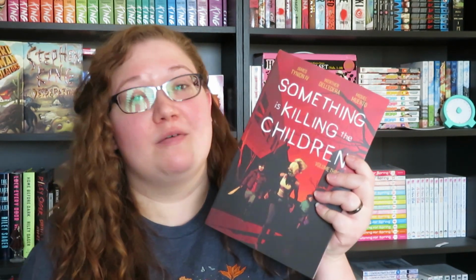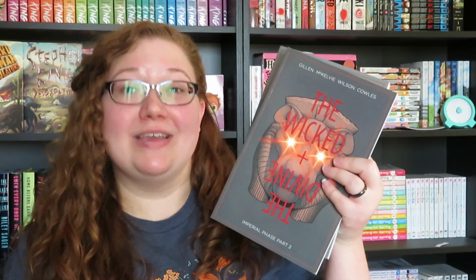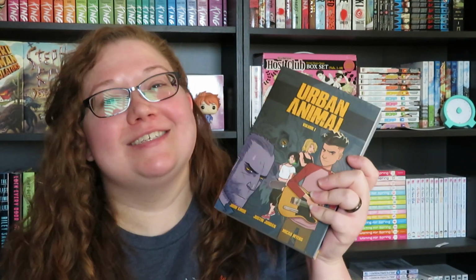Once and Future Volume 3, Parliament of Magpies by Kieron Gillen. Something Is Killing the Children, Volume 3 by James Tynion IV. Wayward, Volume 4, Threads and Portents by Jim Zub. The Wicked and the Divine, Imperial Phase Part 1 and Part 2 by Kieron Gillen. And then a couple graphic novels, Bang Bang Boom, Volume 2 by Melanie Schoen, and Urban Animal, Volume 1 by John Amor and Justin Jordan.